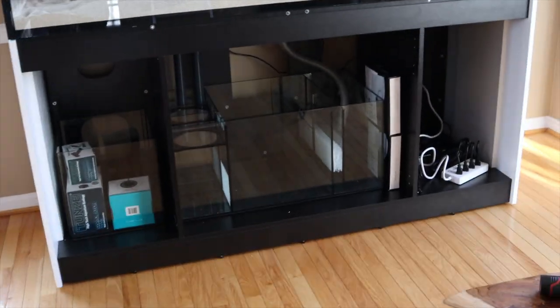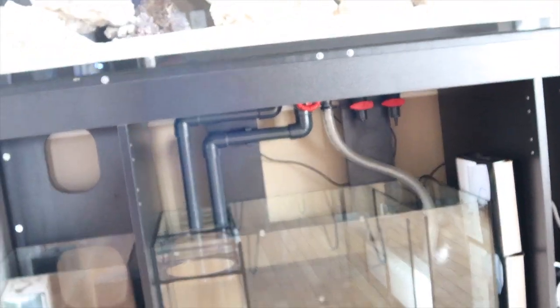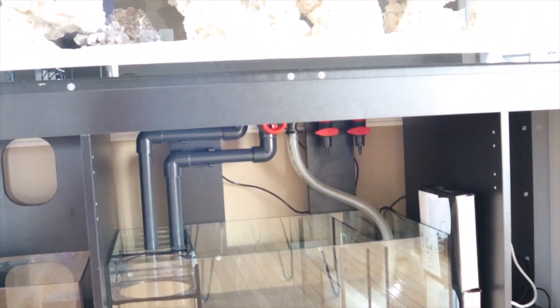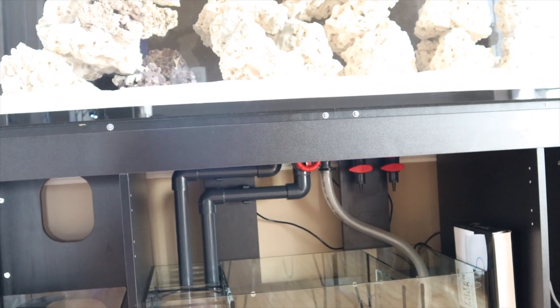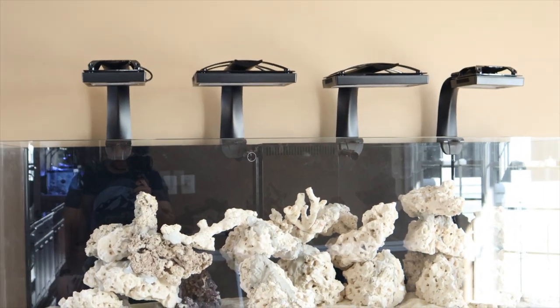I like their sump. Their sump is great. I don't like how they don't have bulkheads on the bottom. It's like a different design. It just made it a little more of a pain to get the plumbing in, and just being confident that it's not gonna leak anything. So I did dump some water into the overflow just to make sure they're not leaking.